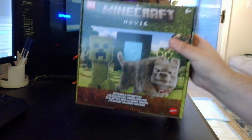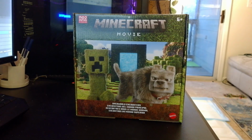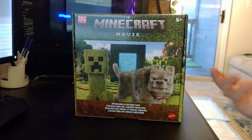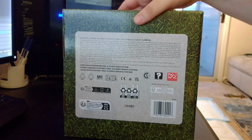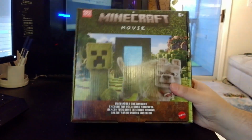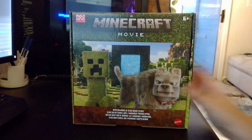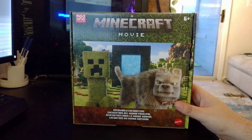So, the Minecraft movie toys, I've discussed them several times on the podcast and on the channel already. I've been excited for them because, I don't know, I feel like I'm this movie's number one strongest soldier at this point. I feel like most people think it's gonna be absolute trash, but I think it's just gonna be an okay, good time. It might look a little weird here and there. Overall, I think it'll probably be pretty fun.